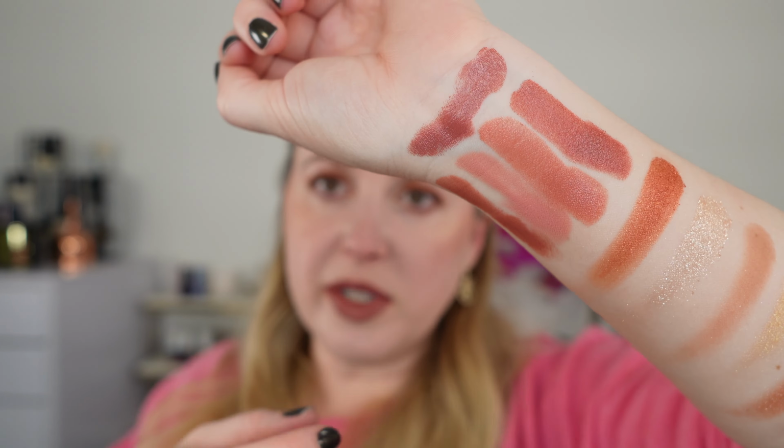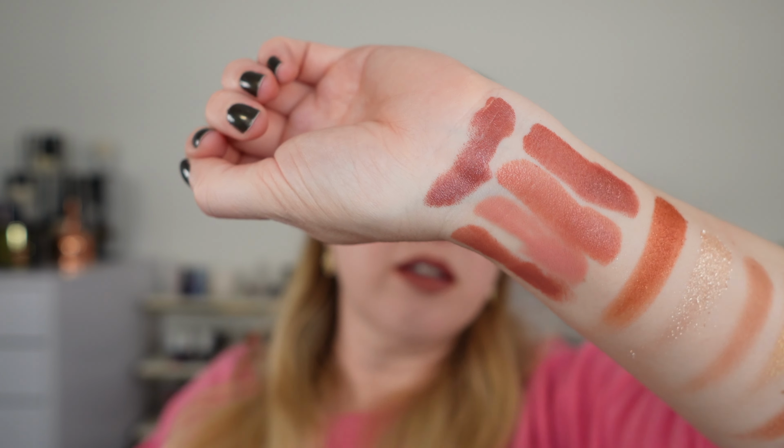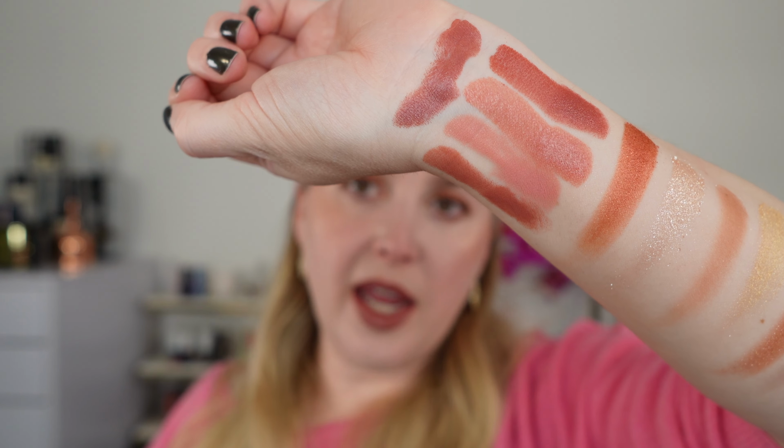Bahama Brown, 337. This one actually has a little bit of purple in it. So there's a little bit of mauve in here, but this is going to be brown with a little bit of pink and a tiny bit of purpley mauve in there. And this would be my favorite. It's also the coolest in tone of the ones that I picked up.